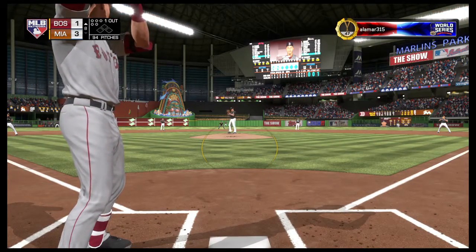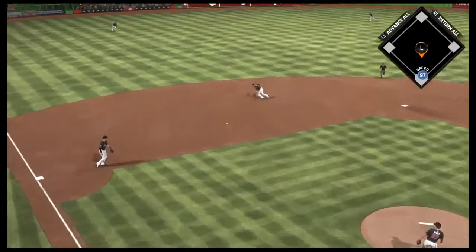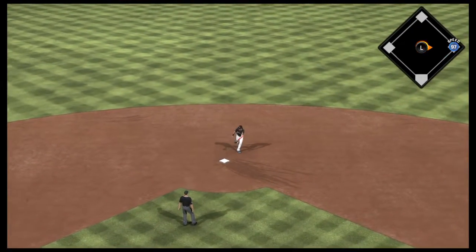So coming to the plate, Orlando Arcia. 1 for 2 on his line so far in the game. He's short, hit hard, and a good effort on the dive that time, but this will get by him for a base hit.